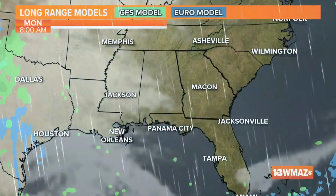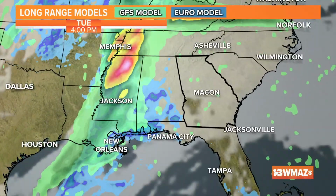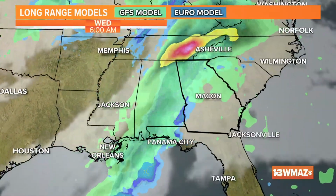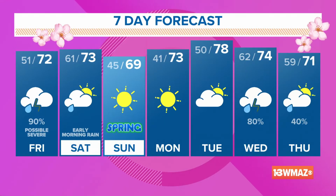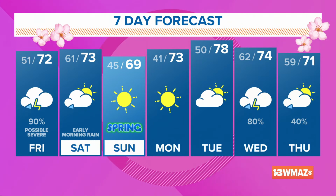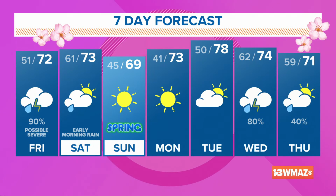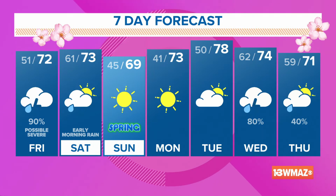But as we head into the next few days, we will have another chance for some severe storms as we head into Wednesday. So keep an eye on that one. But otherwise, your 7-day forecast, again, is for this risk for possible severe weather today. Temperatures will be in the 70s. Just keep an eye out. That risk does not end until 7 p.m. and the storms are rolling through now. We'll clear out for the weekend before our next system rolls through.